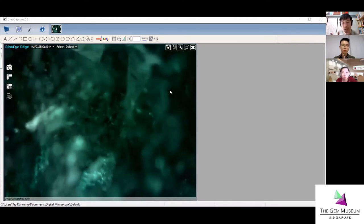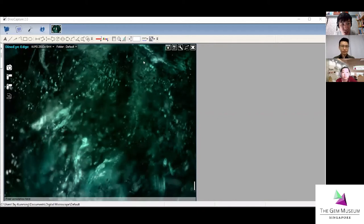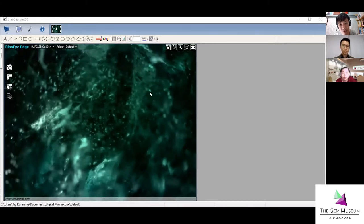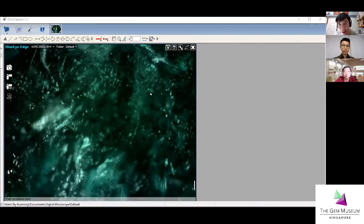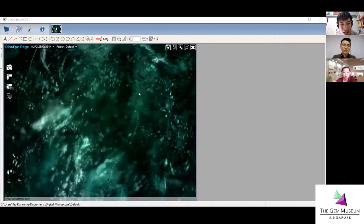To tell you, it's really fun. Why emeralds are so fun is because if you have a microscope, you can spend hours just looking at each of the inclusions. You can see some more two-phase inclusions here. You can see here. Here. Yeah, and take photographs. I think we are going to organize a photography competition soon for our gem museum. I've been thinking about it because I think it's so fun, taking photos. But maybe not microscope photos, because not everybody has a microscope like us. But anyway, you can see all the crystals all around.